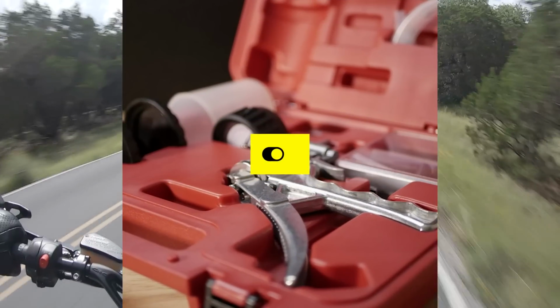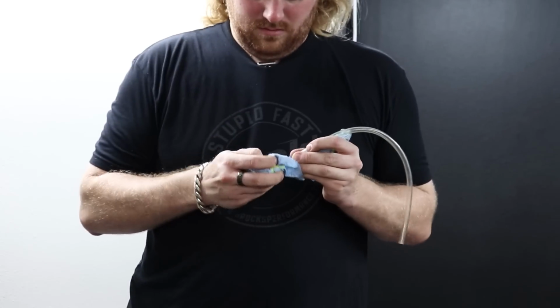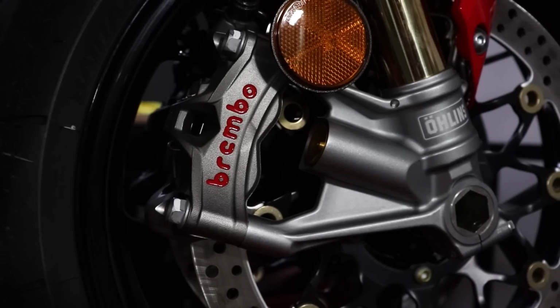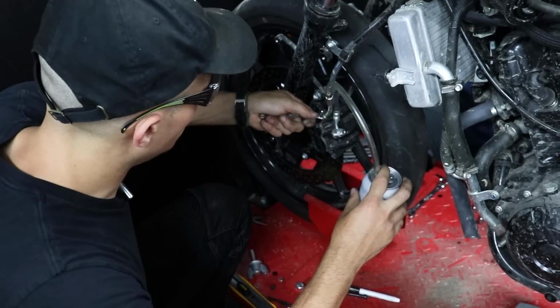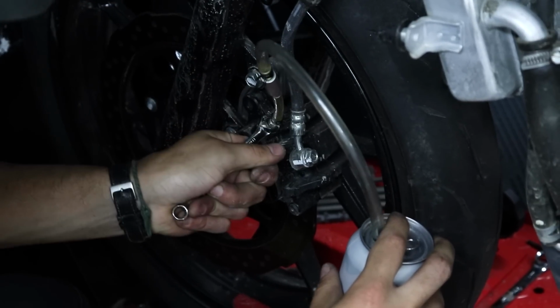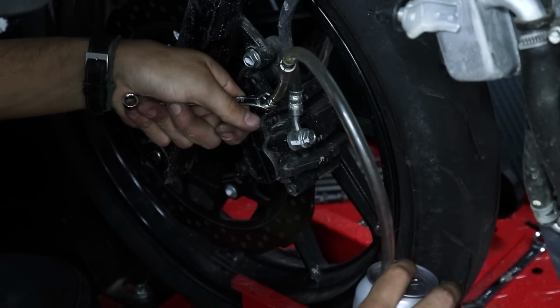Number 6, a vacuum brake bleeder. Okay, now normally I'm very much against vacuum bleeders. I think it's really easy to accidentally pull too much fluid out, introduce an air bubble into your brake line, and have to start all over again, but they do make the job way easier, I have to hand it to you. Normally when you're bleeding your brakes, you have to go through this whole rigmarole of slowly cracking the lock nut, then pumping fluid over and over again, and it's a giant pain in the butt, especially on bikes with ABS circuits and multiple calipers.